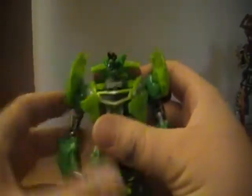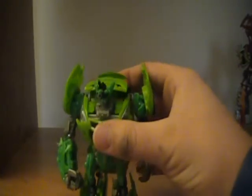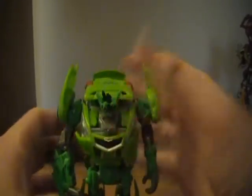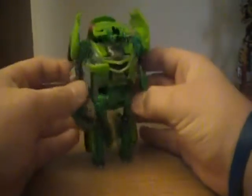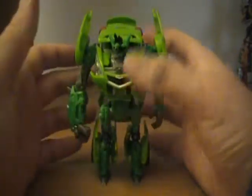His backpack is really impressive with how much it actually folds in. It compacts at least 3 layers into that little spot, which is pretty cool. And once you get him sort of situated here, there you have Revenge of the Fallen Skids in robot mode. He's a relatively short deluxe, not the tallest of all of them, but he's okay.